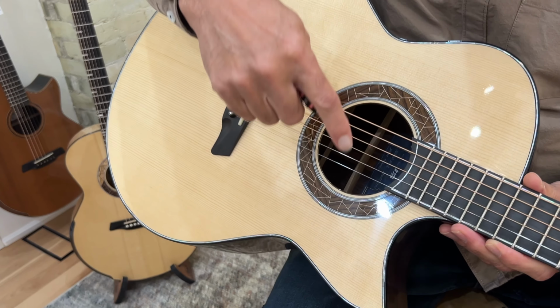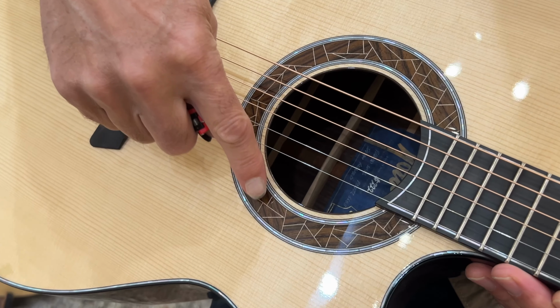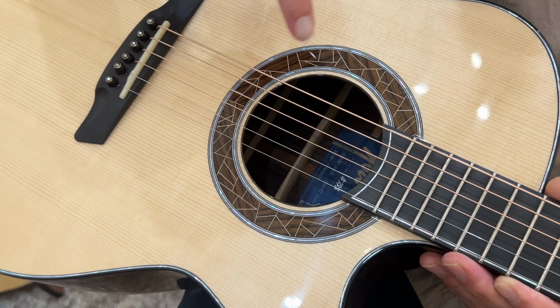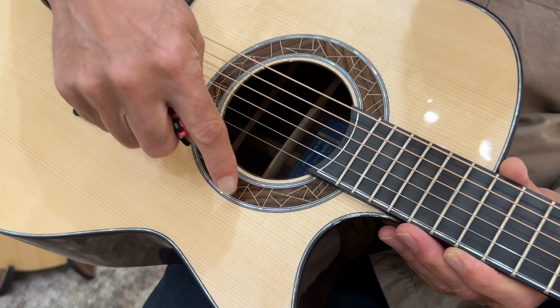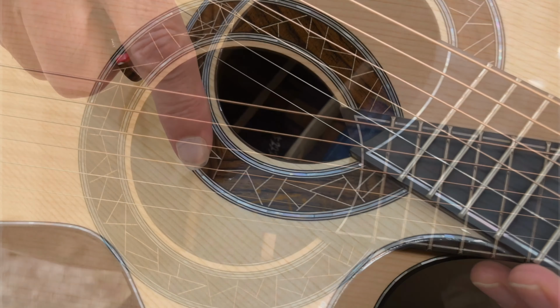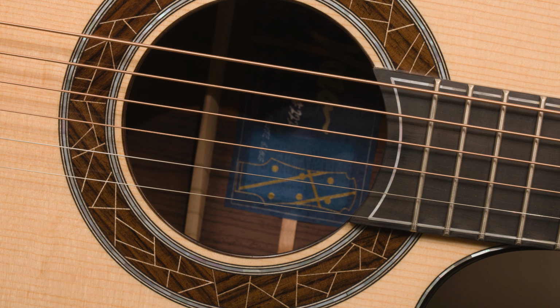And you can see here the rosette is beautiful segmented rosewood with maple. And then the rings actually have shell. And this is genuine shell. If you look closely enough, you'll see every little piece here is inlaid by hand, so it's not artificial.